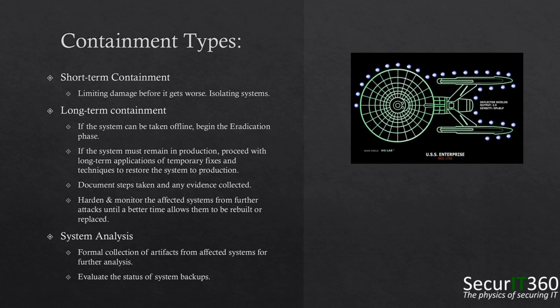If the system has remained in production after the containment, we've got to apply temporary fixes and techniques the best we can. We need to document everything we're doing during the containment phase and leading into the eradication phase, just to make sure that any evidence collected is preserved and any steps can be retraced. And then finally, when we're doing the containment, we need to have the formal collection of artifacts from the affected systems for analysis.